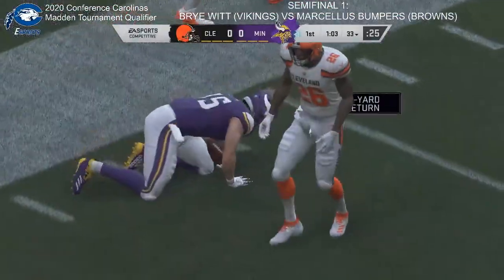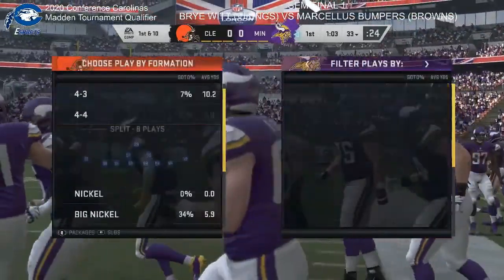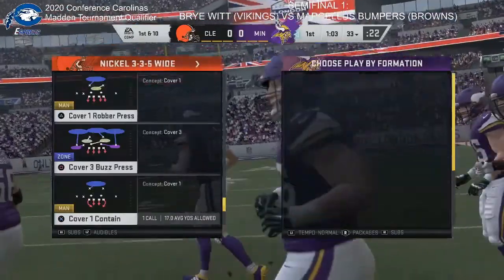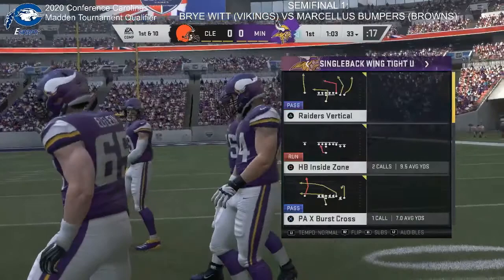Well, he wasn't too far from breaking that. Officially, give him 15. And the Vikings will take over here, 1st and 10. Now the Minnesota offense set to take over again. And on the first drive, 3 and out.